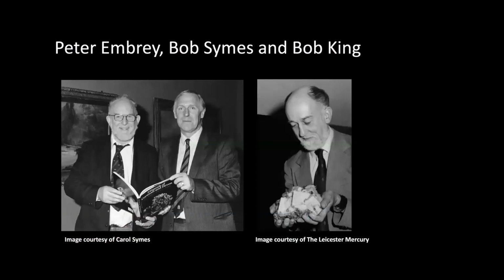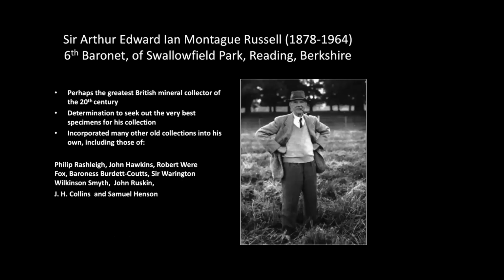So all of these things really pull together to help Arthur in how he develops his life and his interests. I'd like to pay tribute briefly to these three guys. The two on the left, some of you will have heard of, possibly even have met, Peter Embry and Bob Symes, both at the Natural History Museum. And on the right, Bob King. Again, some of you may possibly have known Bob. And he was the founder of the Russell Society and a friend of Sir Arthur's. And all of these people have been quite influential in sort of seeding my interest. They're all friends of mine. And really, I want to say thank you to them for all the conversations and discussions that I've had over many years.